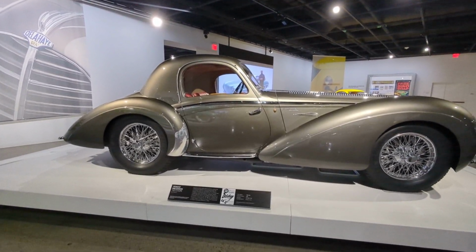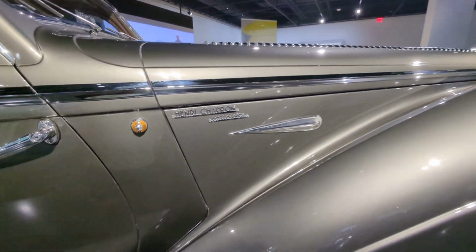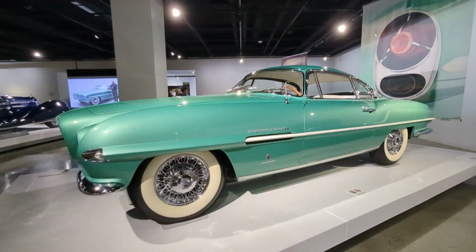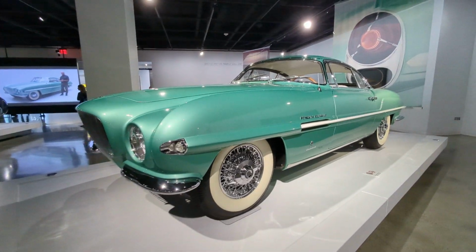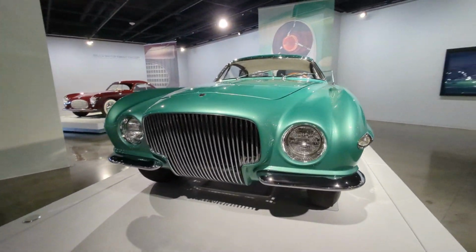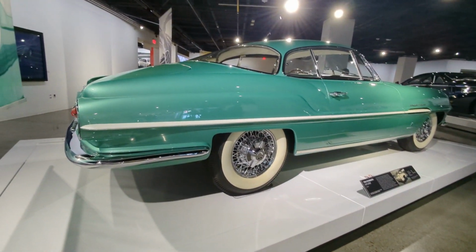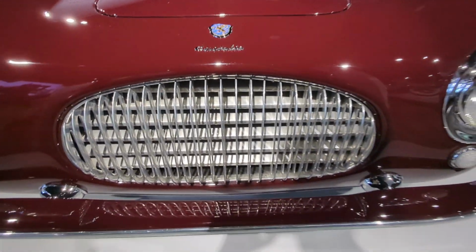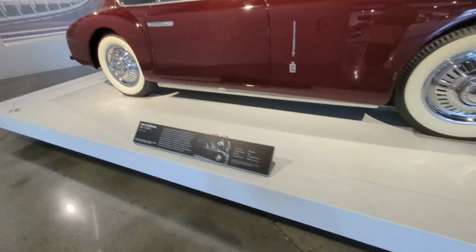1938 and 47 Delahaye 145 coupe. Wow. Stunning, huh? It says Henri Chiron, and it is absolutely stunning. Plymouth Explorer, also by Ghia. Beautiful. It's worth a walk around, isn't it? I think so. That one's from 1954. And this stunner right here is a Cheese Italia. They have a picture of this one downstairs, actually, in the security office.